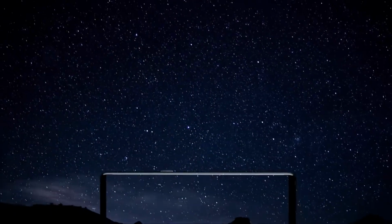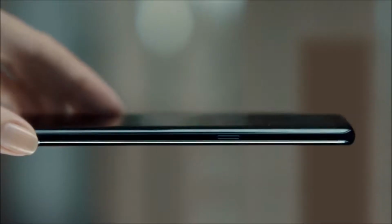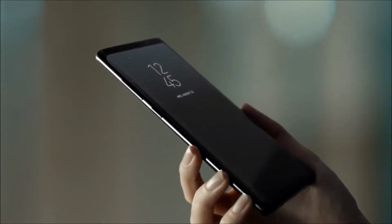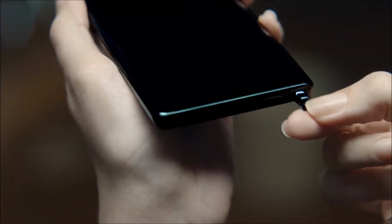The phone that defined big just got bigger. Introducing the new Samsung Galaxy Note 8. Its design has evolved with a bigger infinity display, yet it fits perfectly in your hand. It refines your experience and redefines what you can do with a phone.